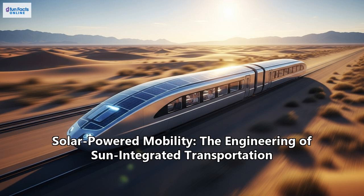The dream of a car that fuels itself is getting closer, thanks to something called Vehicle Integrated Photovoltaics, or VIPV. This market is set to explode, with some estimates projecting it to reach over $4 billion by 2030. To make it work, engineers are performing a delicate balancing act.